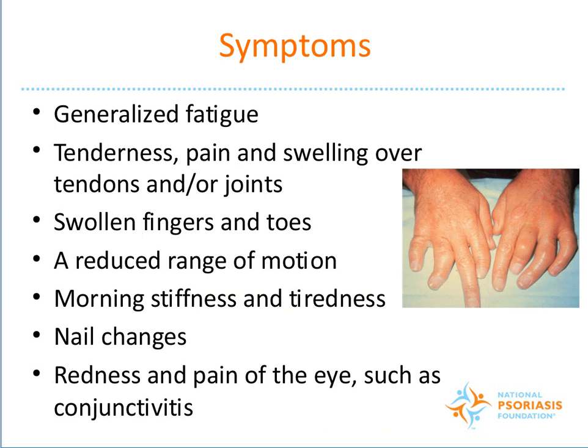In terms of symptoms, you can definitely see things like fatigue, so generalized fatigue, and that has to do with not just the obvious. When someone has pain, that will fatigue you, but it's actually a disease process. People with psoriatic arthritis have inflammatory proteins that can cause fatigue. They will have some degree of joint involvement, of course, otherwise they don't have an arthritis.